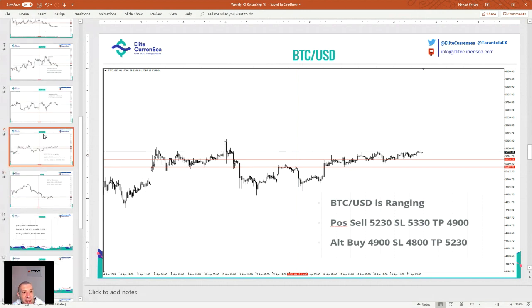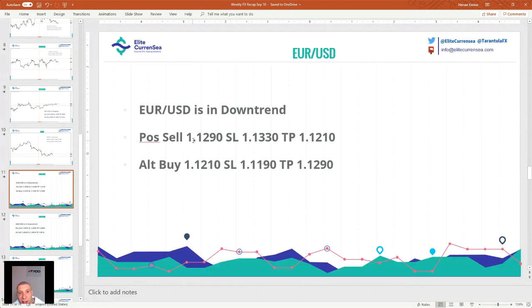Now, guys, regarding this week's setups, this is the euro dollar sell around 12.90. Actually, we have a bit of a ranging market because it's Easter, and usually during holidays price is not going anywhere. It's just up and down, up and down. But that's it, we can do nothing about it, so we just need to wait. Euro dollar downtrend, the positional sell 12.90, stop 13.30, TP 12.10. Alternative buy 12.10, stop loss 11.90, TP 12.90.